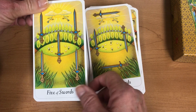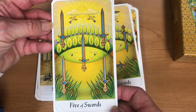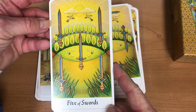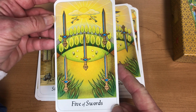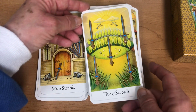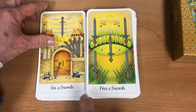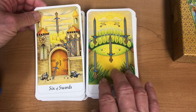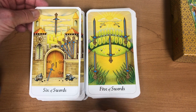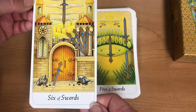5 of Swords, a little bit of instability in thought, action, communication. You don't get that sense from the artwork in this card, but if you know your card meanings from tarot and from numerology and the elements, it's really not hard to get the meaning. But as I said, this is not really a beginner's deck.